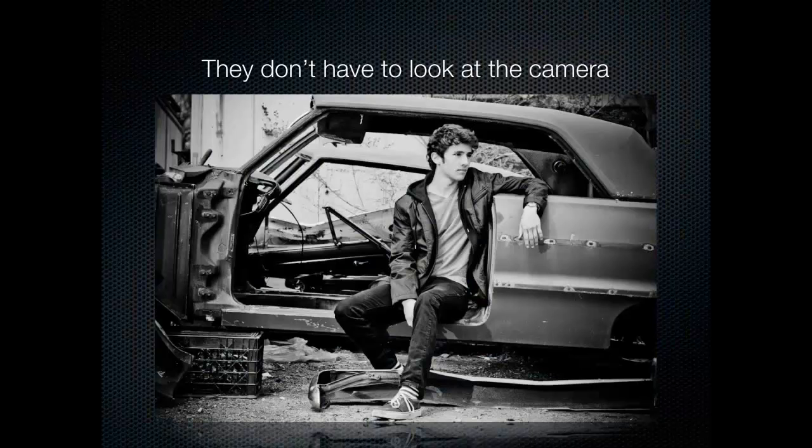So when you're photographing seniors too, they don't have to look at the camera. Make them look away, look to the side, up, down, left, right. Find a good angle for them to look at so you can get a good shot and a cool shot so it looks like it came straight out of a magazine.